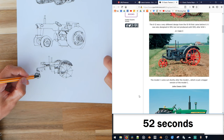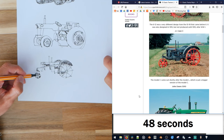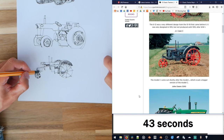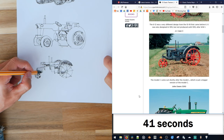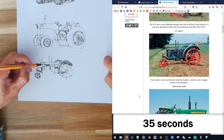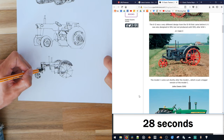I feel like I'm gripping too hard. Let's go over here. Are you guys using a death grip? Sometimes I forget to relax a little bit.